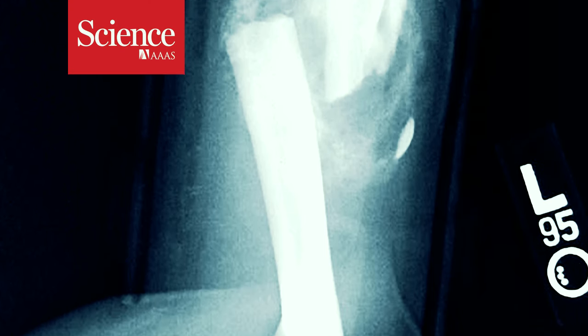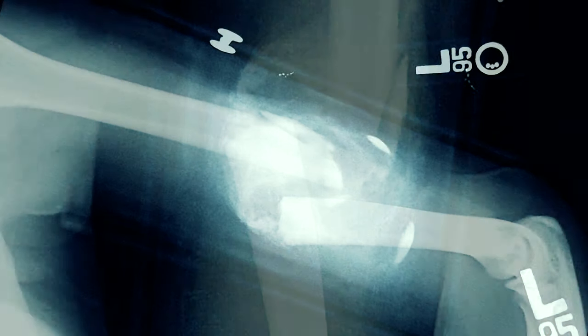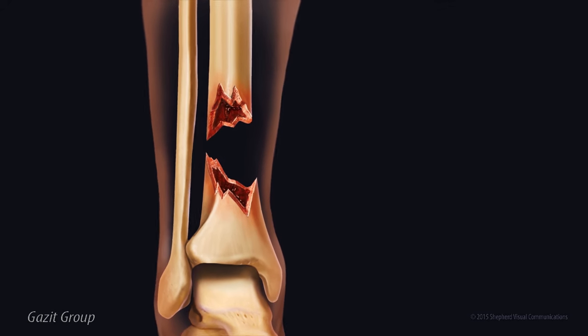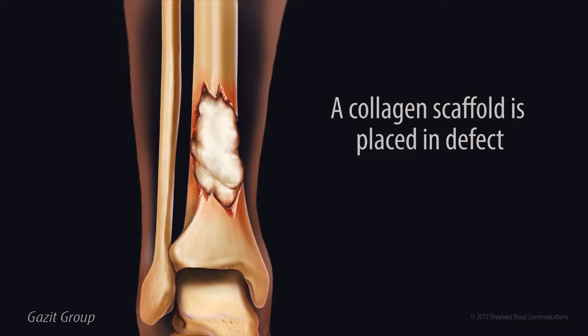In the United States, about 100,000 people every year have bone breaks so big that they can't heal properly. This can lead to severe disability or even death. A new bone-growing treatment starts by putting a scaffolding material called collagen in the site of the break.